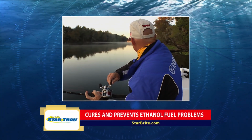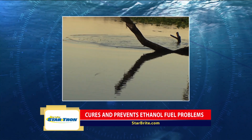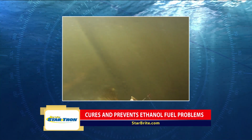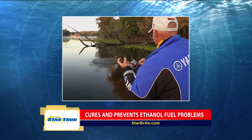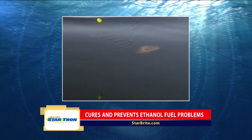Up at Richland Chambers, Mr. Thurman Selman up there is still catching the largemouth pretty good. He's catching them mostly on plastics, fished around the docks that provide good shade, to chase that shade to keep those fish that are hiding from the summer heat. He also said that some fish are being caught on deep points using deep diving crankbaits, so you might try that as well.